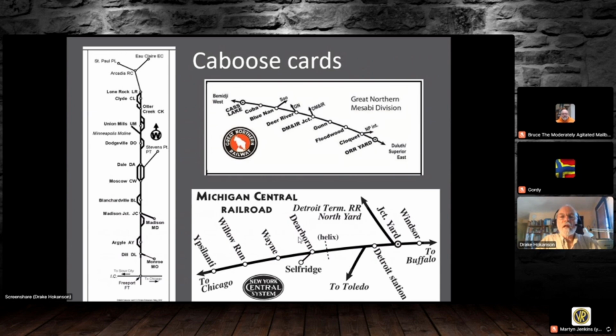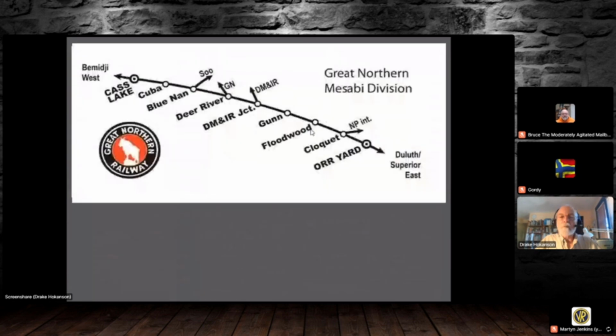But if you're like me, you've had that experience where you've gone to somebody's wonderful model railroad and they say, okay, you're in Gunn right now and you need to go to Cloquet. And you think, okay, which way is that? Where am I now? And if you've got this little caboose card in the back of your packet, you know what direction is what. Here's west, here's east. Cloquet is going to be east. All right, now I kind of basically know what's going on. I'm going to go through Floodwood before I get there.